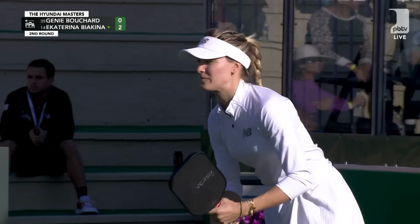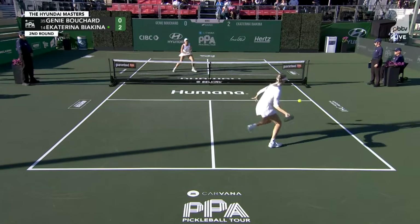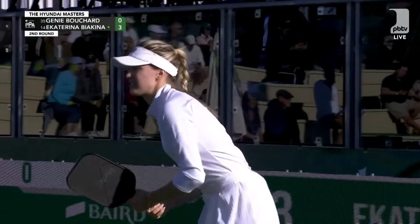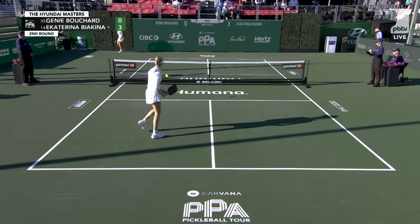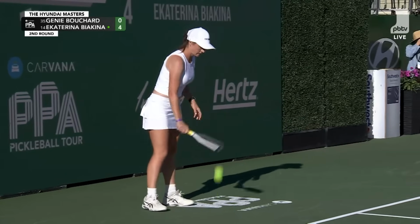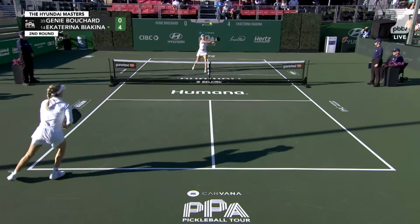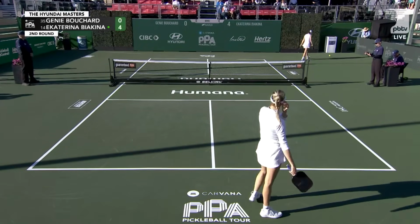2-0. Had the opening, missed it. Point. Just wide on the return, but I saw a change there, being more aggressive on the return, coming in behind it. 4-0. Foot fault, right foot. Side out. And Biakina will surrender the serve.